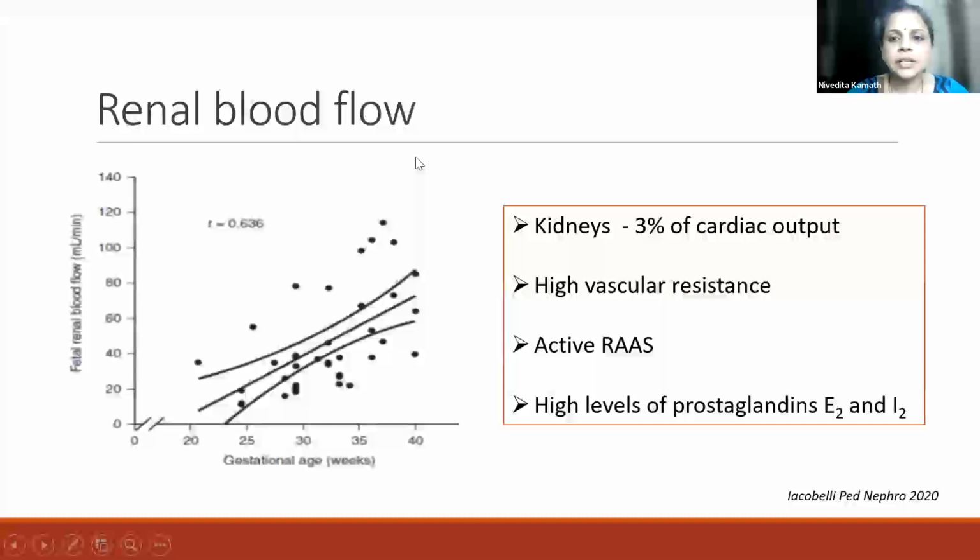So we said that the kidney doesn't really have an excretory function, so it doesn't require a lot of blood. So naturally, in the fetus it gets very little of the cardiac output, which is only about 3%. If you recollect, in the adult, the kidney receives about 25% of the cardiac output. So it's almost 1/10 of it. And this is because of the high vascular resistance in the kidney maintained by the renin-angiotensin system.